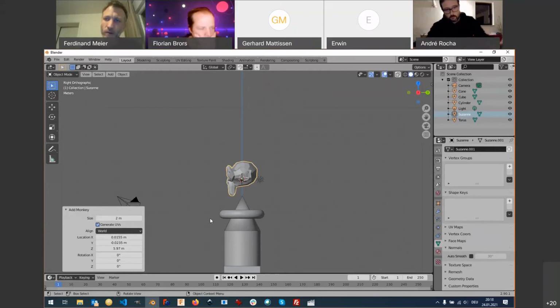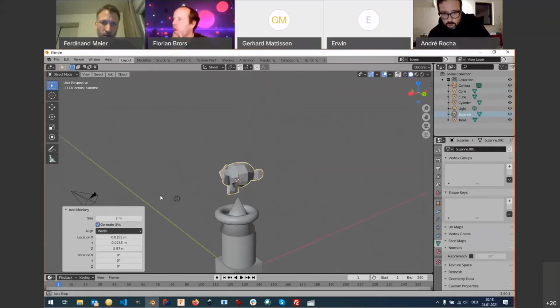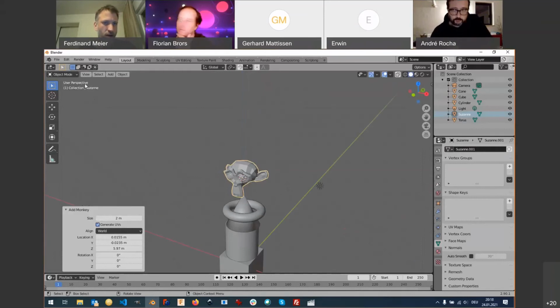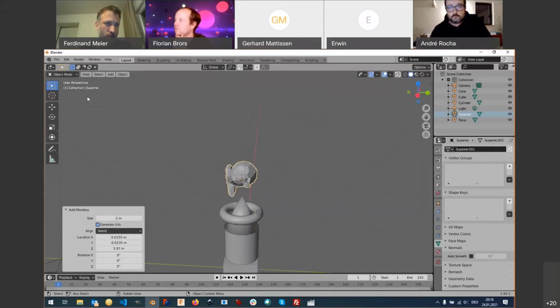Oh, there's no way of going back to a perspective with the numbers. You just middle click and drag. This will put you in perspective automatically. So if I'm in front view, front orthographic, and now I middle click and drag, it takes me to perspective. Okay.